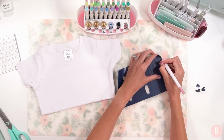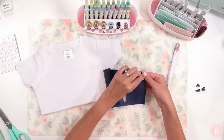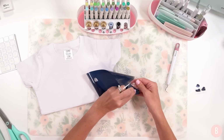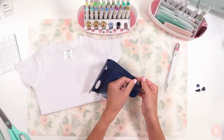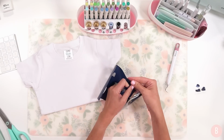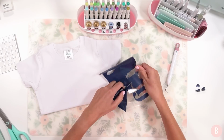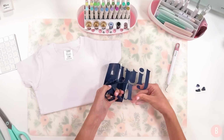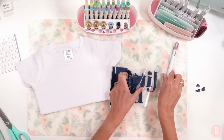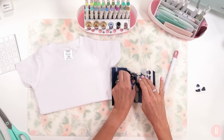So I saw this design, saved it, thought I've got to make that, and now today's the day where I am going to make this cute little shirt that says little bro. And I thought it'd be cute to have a really nice navy on a white shirt, because that is just way too pretty. So I am going to really quickly weed this, and grab my little weeding tool to add a little more.